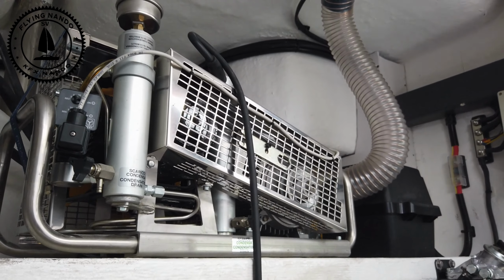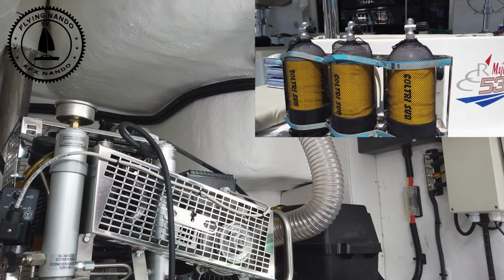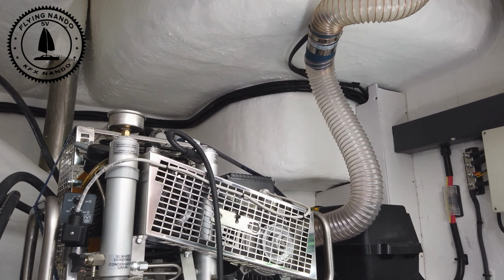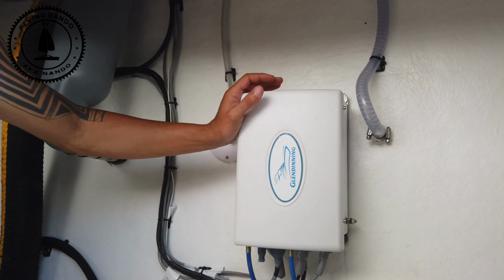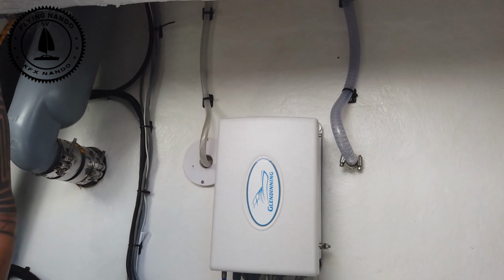Dive compressor. Is that what it is? Yeah. Dive compressor. Does it come with it? Yeah. Full dive compressor, and you can fill up your cylinders. What is that little box here? Oh, this is your throttle response. Oh, okay, for the throttle.